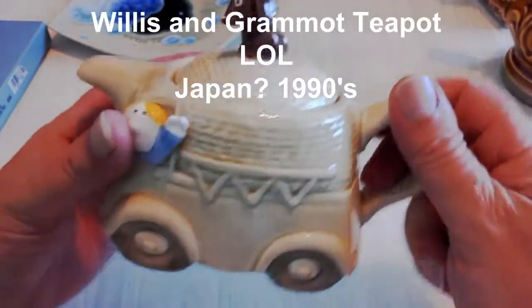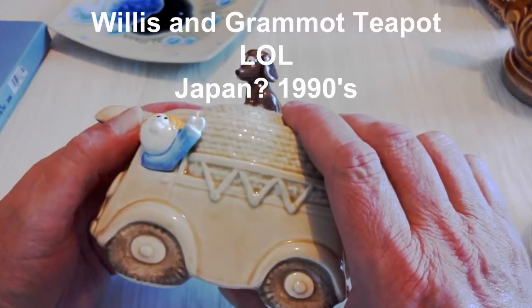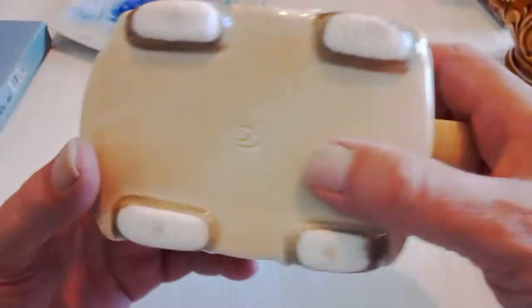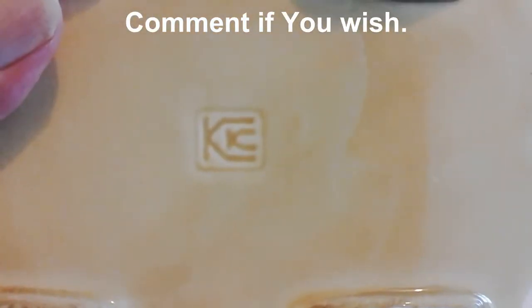Bit more tea. Willis and Grammot, or something like that. Anyway, don't know anything about this. The KK mark, well, I've seen it listed as Japanese, but I have also heard of KK being English, but it wasn't that design, and if you look at it like that, it looks very Japanese. So yes, I'm going to call it Japanese.